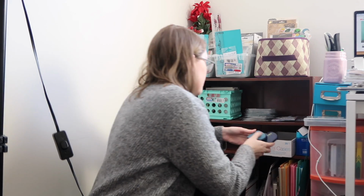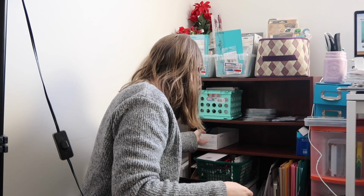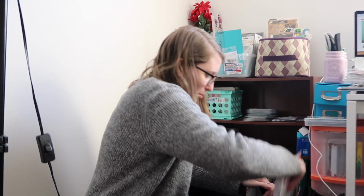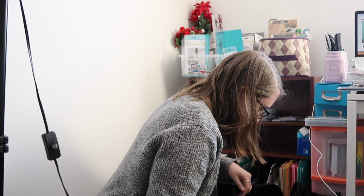So like my punches have to go in my punch bin. I'm actually going to slide it over to here. This stuff normally stays on the floor. This is new stuff I brought. So I've got some 12x12 paper. That needs to be put away elsewhere.